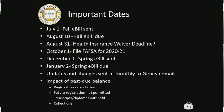If your balance does become past due, there are some consequences that it's important you be aware of. We do all that we can to help you avoid these things, and if we can be of any help along the way, please let us know. But if your bill is not paid by August 10th for the fall semester, you do risk having your registration canceled, not being permitted to register for future semesters, having your transcripts or diplomas withheld, or being sent to collections. And if you're sent to collections, that can impact your credit history long term.